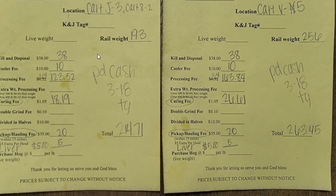Alright, so we're going to talk about our receipt here. Now this is just our fees for the butcher fees. Now we have two separate tags because these are two different pigs. Now the first pig was 193 pounds on the rail weight. The second pig was 256. So there was a pretty good difference between the two pigs, and one of them was obviously bigger than the other.